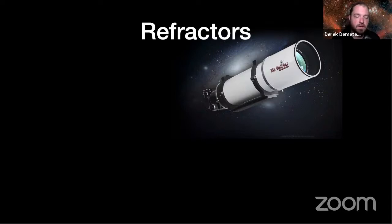So then I guess my question is, what do you want it for? If you're wanting it for planets, a small refractor might not be your best bet. You might want to get something like a big Edge HD that has a large focal length and a large focal ratio, so you can get those really nice details of planet Saturn or Jupiter or something like that.